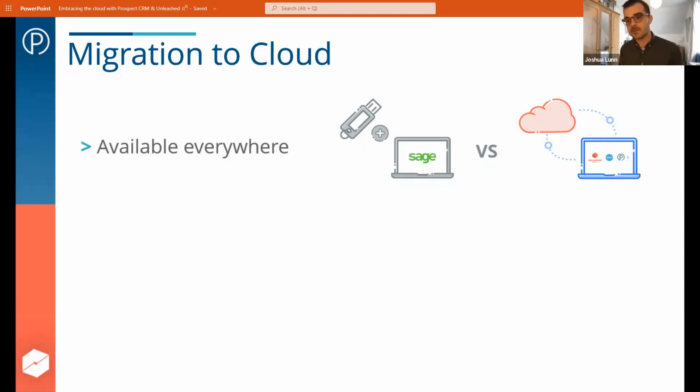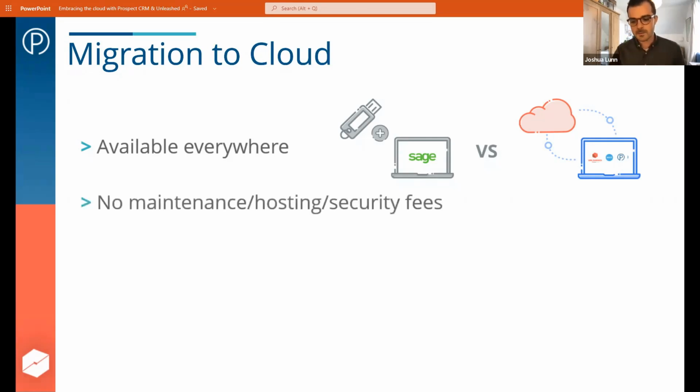So it's always going to be a challenge when you've got these teams working all around the place. The second thing to talk about is maintenance and hosting. It's kind of a dry subject, but essentially, these things can be very expensive. Anybody on something like Opera or Sage will know this already.